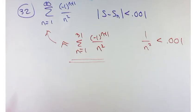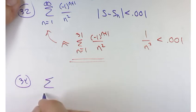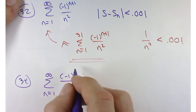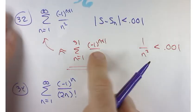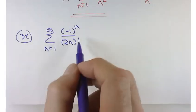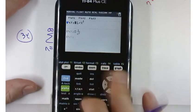Let's try that one more time. I don't think it's going to require as many terms for problem number 34. Sum from n equals 1 to infinity of negative 1 to the n plus 1 over 2n factorial. So again, this is an alternating series. If we're going to approximate this so that the error between our approximation and the actual series is less than some number like 0.01, we need to find out, how far do I go before I get that term? We're going to do this the same way we did with the last one.